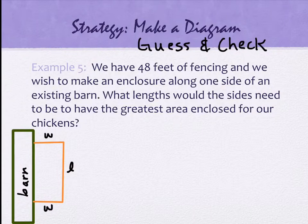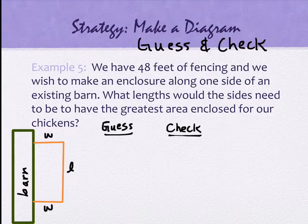All right, so what we're going to do next is we're going to guess. So we're going to guess some things, and we're going to check them as we guess them to see what happens. And we're going to do it sort of in a list form so that we can keep track of what we're doing and make sure that if we make a mistake, we have a way to go back and check it and figure out what's wrong.